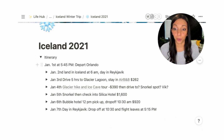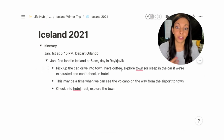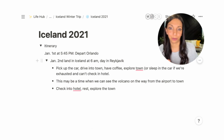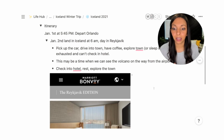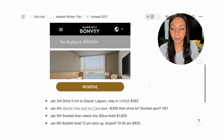Okay, we were leaving January 1st, so we spent the first bit of our trip just traveling, getting there. I think it was an 8-hour flight or so. And then we knew we'd have to pick up the car and explore the town. We didn't know if we could check in early to our hotel, but I think we landed at 6 a.m. So we knew we would either have to sleep in our car if we were completely exhausted, or if we had the energy, we would explore. So luckily our hotel let us check in. It was super awesome because it was kind of like we got 2 nights, because we checked in, we slept, and then we got up at maybe 1 or something, and then we went and explored the town. So it was really awesome.